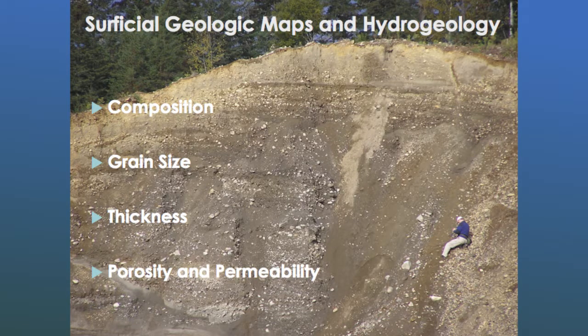If we start to think about the surficial deposits, the glacial deposits, it makes sense that you would want to think, what type of composition are there? Is it sand? Is it clay? What are the grain sizes? That's sand, clay, boulder, gravel. How thick are they, right?